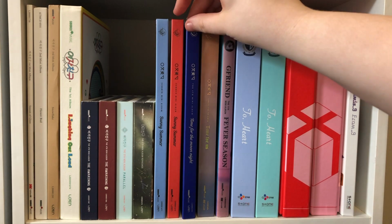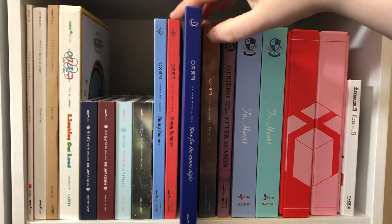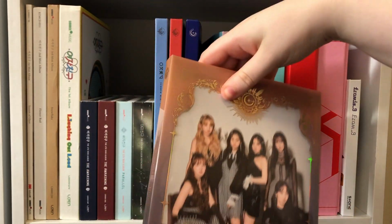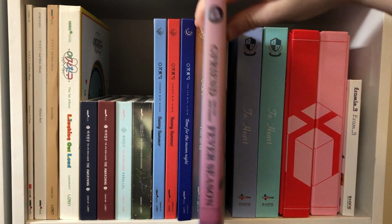And then we have Time for the Moon Night. This is the moon version, I think. Then we have Time for Us, it's the night version. And then we have Fever Season.